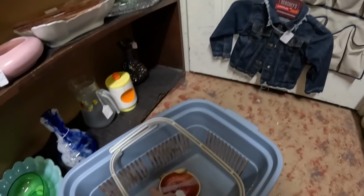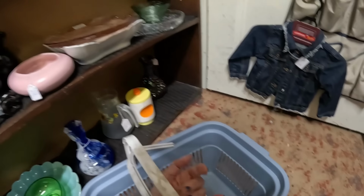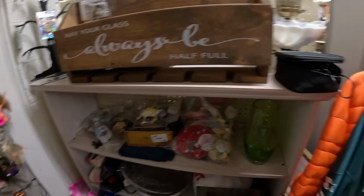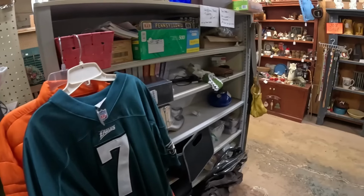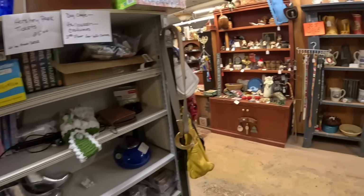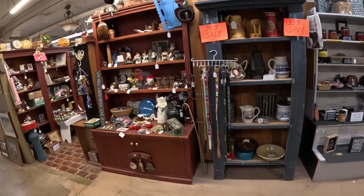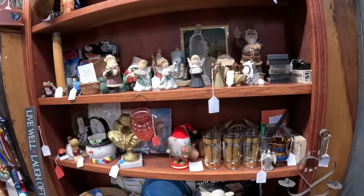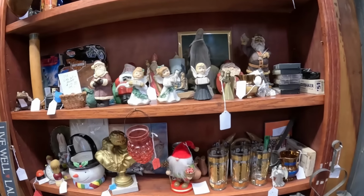I'm going to see if I can juggle the basket and my handbag and a camera. I'm so talented. All right. So I spent quite a bit of time moving things around in the booth, and we only have about 20 minutes to shop, I'm going to say. So I might move a little bit quickly, but I always want to see what's happening with the other vendors.